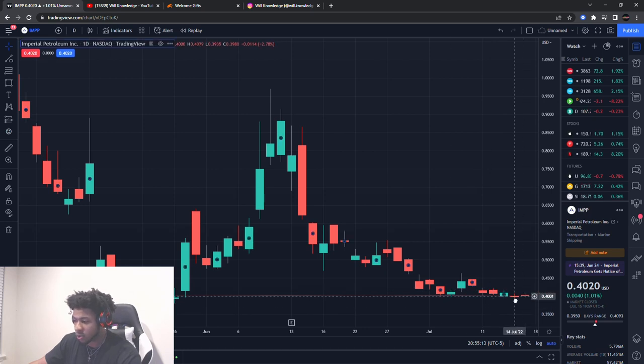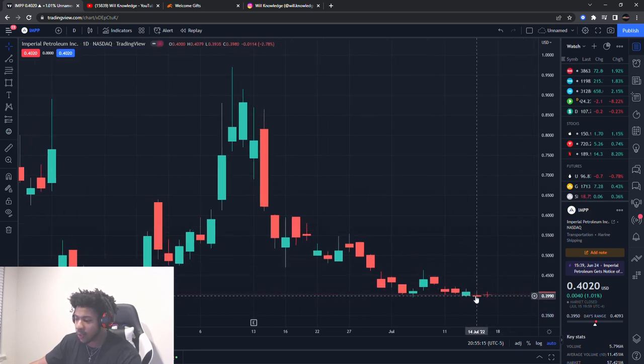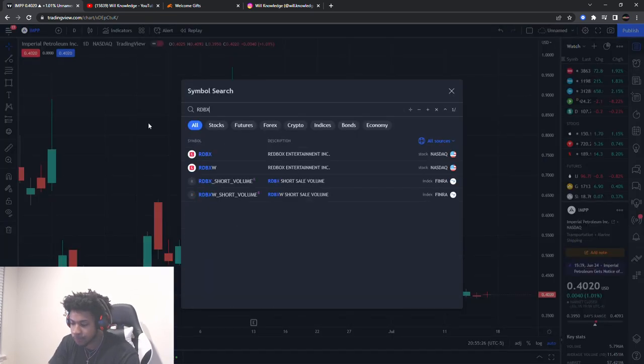So really can't trade it in here. I wanted to add it in here just real quick. Can't trade it. We need more movement. And there's not even clear levels, resistance level, support level, nothing like that yet. So we do need more movement on IMPP. Okay. I just want to let you guys know about that.